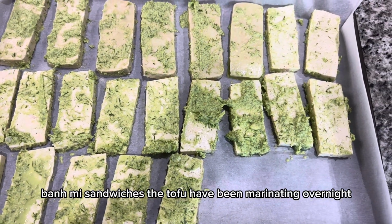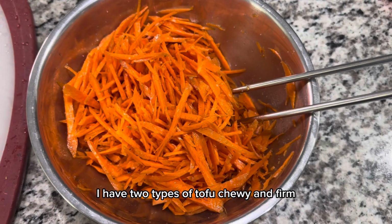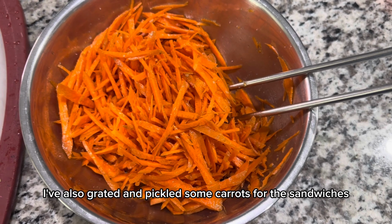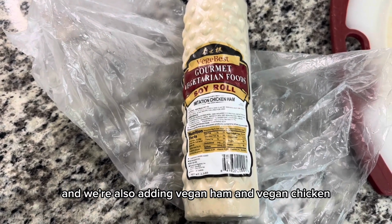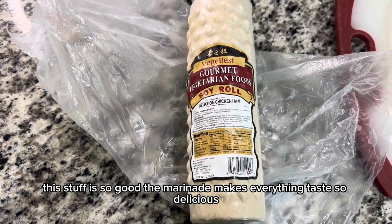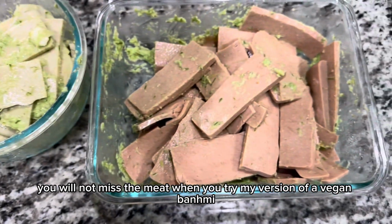tofu banhmi sandwiches. The tofu have been marinating overnight. I have two types of tofu, chewy and firm. I've also grated and pickled some carrots for the sandwiches, and we're also adding vegan ham and vegan chicken. This stuff is so good. The marinade makes everything taste so delicious. You will not miss the meat when you try my version of a vegan banhmi.